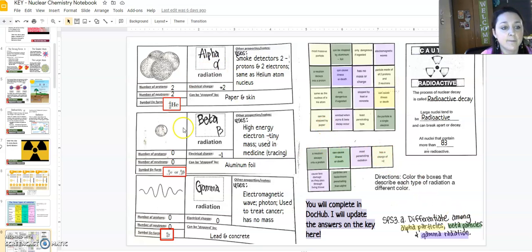Okay, let's look at beta now. Beta is our electron, which has a charge of -1. Can be stopped by aluminum foil. It says a neutron decays into a proton. Don't really get into that, but we do have an electron breaking off. It's only dangerous if you ingest it. The particle is a single electron. Again, can cause illness or death, and particles are faster and more penetrating than alpha. So these can go through paper. Alpha is stopped by paper. These are only stopped by aluminum foil.